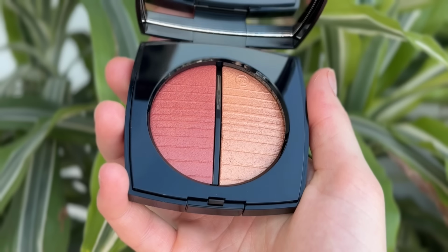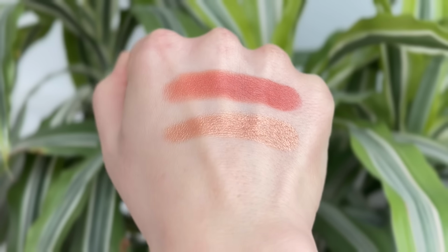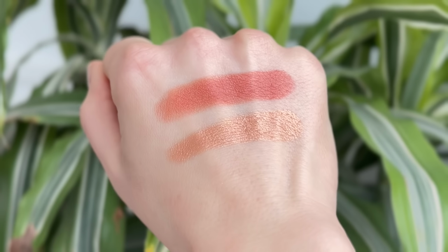The deeper of the two duos is called Soleil Couchant, and I would describe this as a warm terracotta blush and a warm medium gold. This for sure is going to be a lot warmer than the last one. The blush, in fact, looks almost orange. It looks a little bit crazy in the swatch, I'm not going to lie, but trust me, it looks a lot better when it's buffed into the skin.